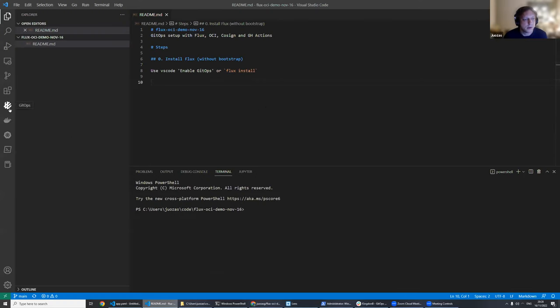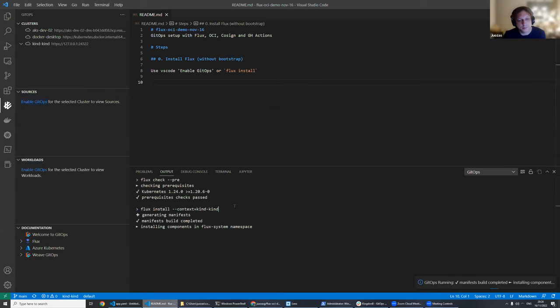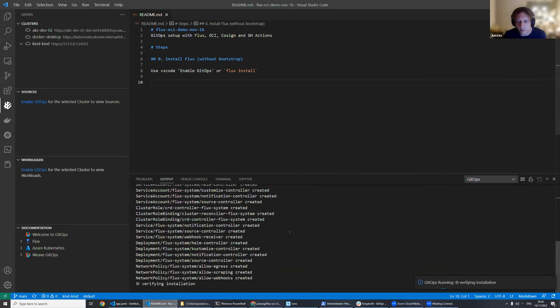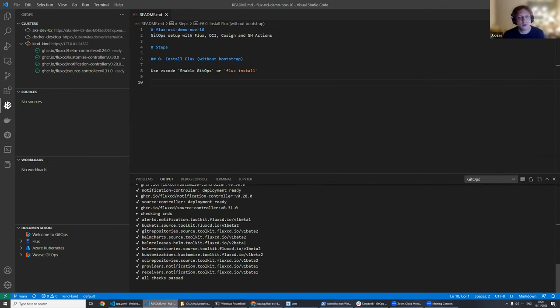We're going to use the GitOps extension. And we don't have anything, so we're going to enable GitOps, which will run Flux install. Normally, we recommend that users run Flux Bootstrap, which sets up Flux to update itself using GitOps. But in this demo, I'll show building up a Bootstrap Lite or DIY Bootstrap from scratch, which also shows the concept of what Bootstrap is doing for new users. So later on, when you run Flux Bootstrap, it will be clear why you would do that.